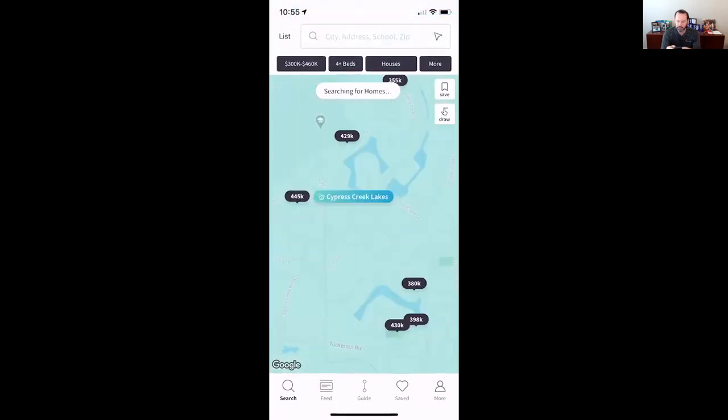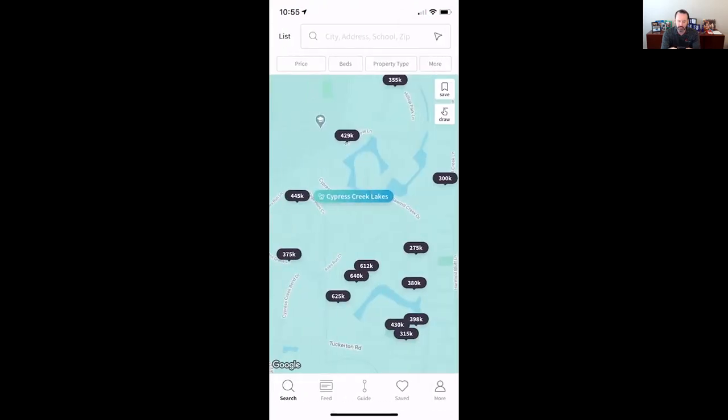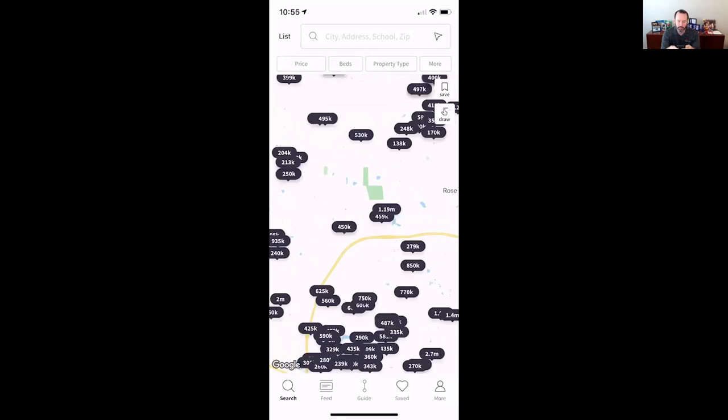Now I can come through and maybe I've cleared all these filters. I'm looking in a completely different area. I'm looking at different things. All of a sudden I end up way over here on the map, right? And I'm like, no, I want to go back to Cypress Creek Lakes.